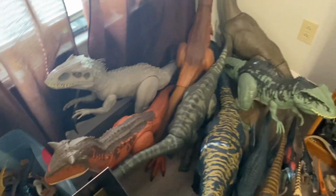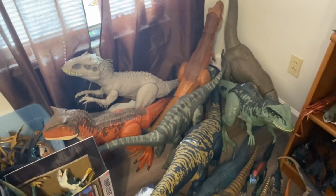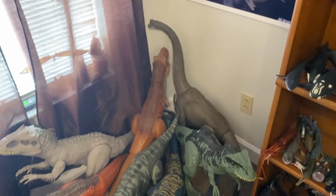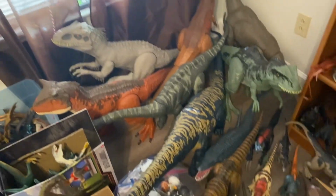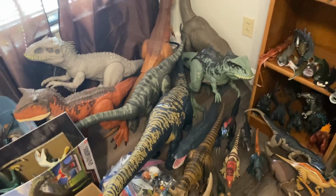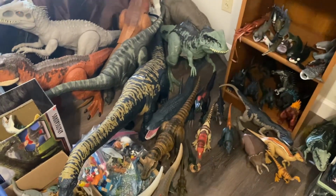Over here, the giant Mattel Jurassic World figures, the super colossals like the Carnotaurus, Indominus, Rexy, and Giganotosaurus. Of course, there is the 1/18 scale sauropods, the Brachiosaurus, Apatosaurus, and the most recent, Dreadnoughtus. Apparently Mattel is releasing a Mamenchisaurus this year, and I have no idea where I'm going to put that. I definitely gotta find some space.